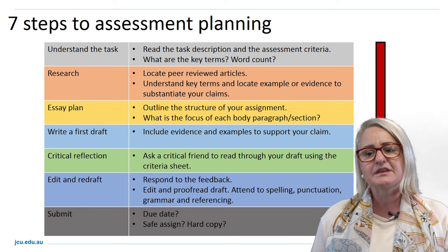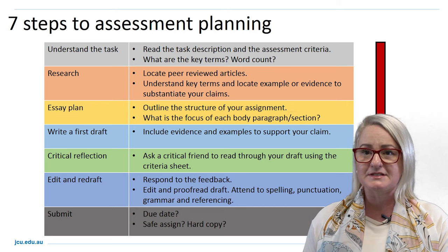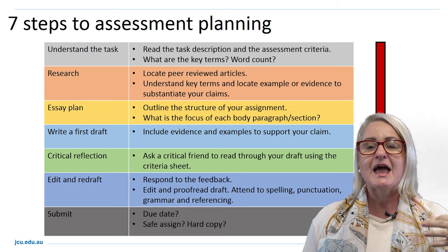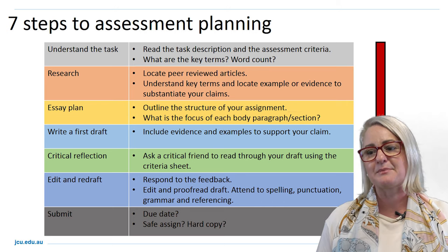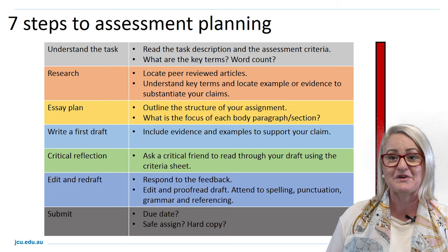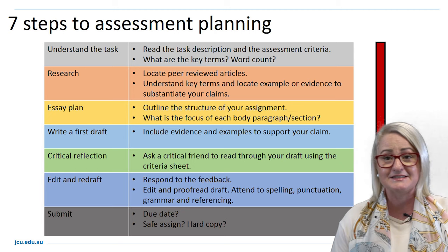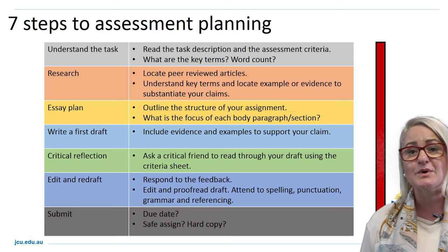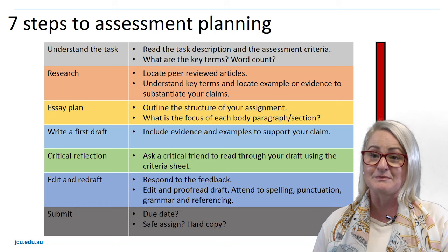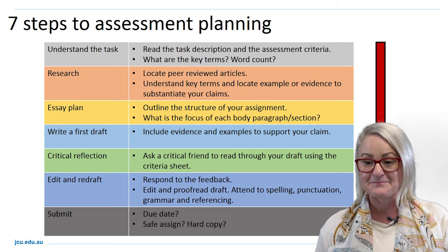So you need to think about in the essay plan, what will be the focus of the introduction, what will be the position, and what will be the focus of the paragraphs to help reinforce and build an argument that backs up your position in each of those body paragraphs or sections of the assessment task. Now, writing the first draft is the next step, and it's where you will include evidence and examples to support the claims you are making or the position that you have presented in the introduction.